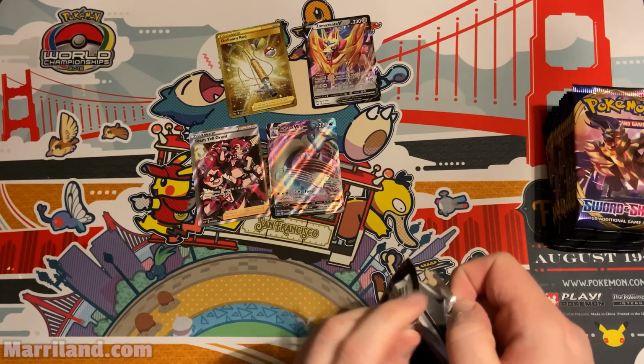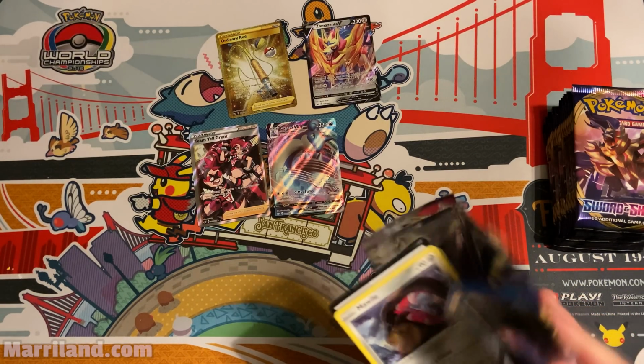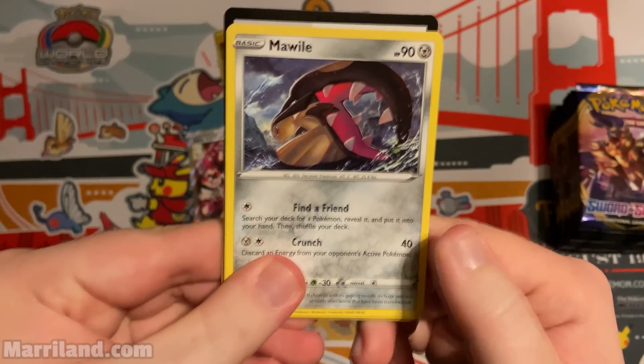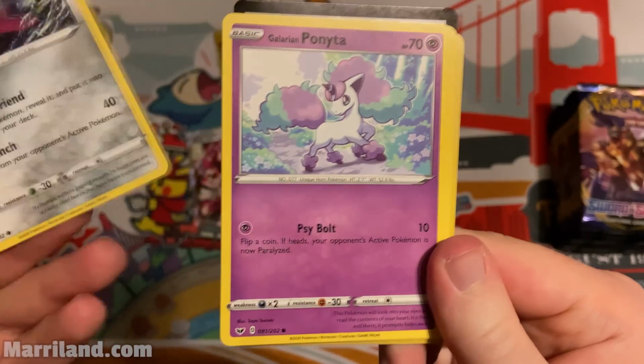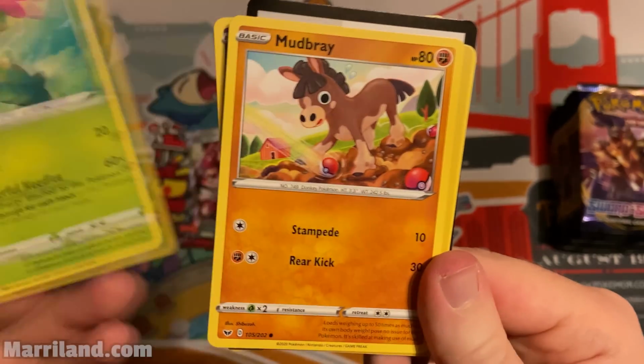I mean, that's the thing. They get it back into their hand. And it takes 4 energy, so pulling it off in the first place might be a little on the tricky side. Here's another one of those Mawile. Find a friend. Go find one. There's your Galarian Ponyta friend, right?